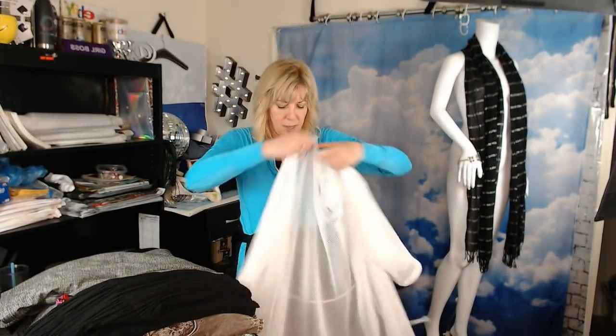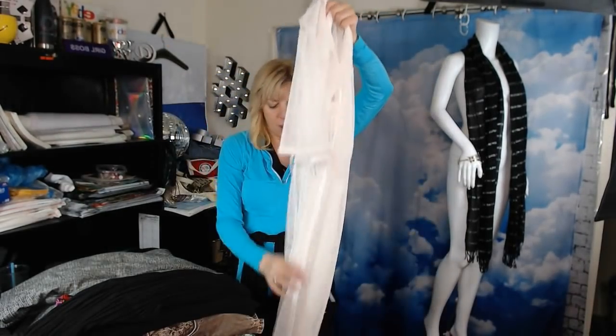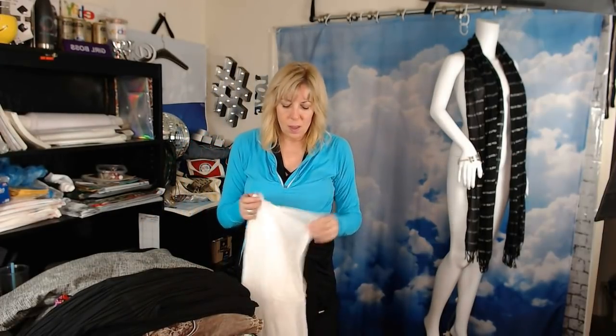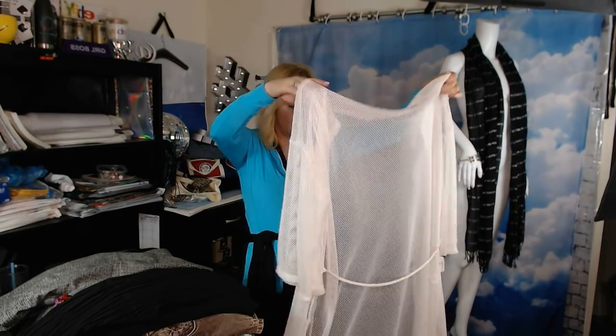This is a 3X plus size, so I like that. Very stretchy, quality fishnet. Duster, kimono, swimsuit cover. Excellent. $4.99. I need some more plus size. It's hard to find good plus size at the thrift store because I don't really want to deal with anything under $20 resale value. I prefer a $20 profit, but I do break my rules sometimes if things are quick and easy. This meets a lot of things. Adding to my plus size, quality fabric, stretch, so it's going to be comfortable for someone. They're going to like it.